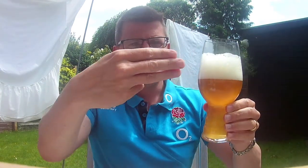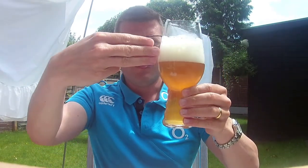I've got probably 3 fingers of head there, but it is going down. Obviously that's how it's come out of the bottle. It's very cold coming out of the fridge still. I turned the fridge up overnight a bit so it's not quite so cold in there, and I can feel that it's not coming out as cold as it was previously. So I think the fridge has gone up a couple of degrees or so.